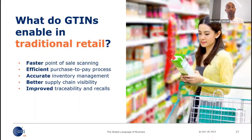It's important to note that although your customers can use these numbers for inventory management and supply chain visibility, we want you guys to benefit from these numbers too. It should make your processes easier. It should make your inventory management easier. It should certainly make the traceability process easier from your end as well, if you can categorically say it's this product and it's identified with this GTIN.